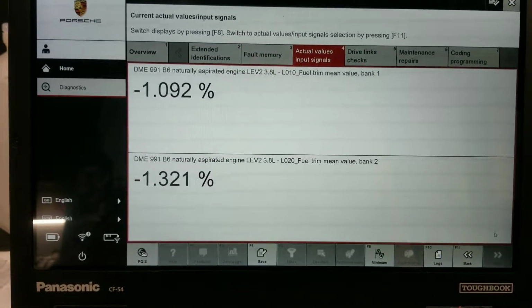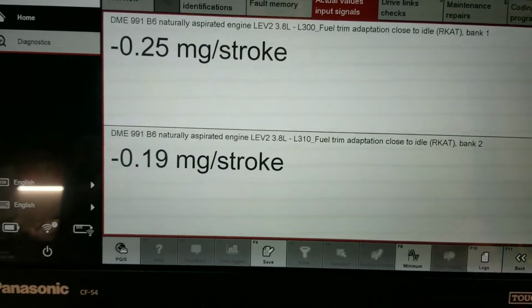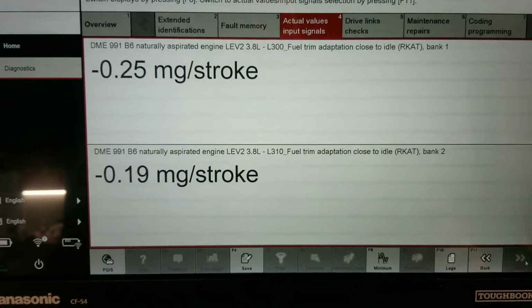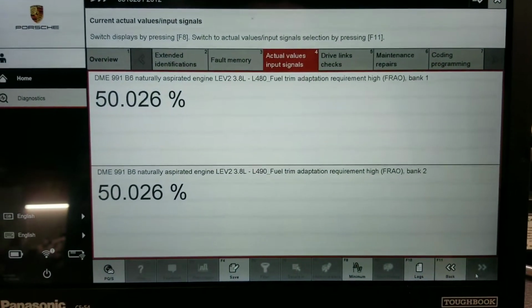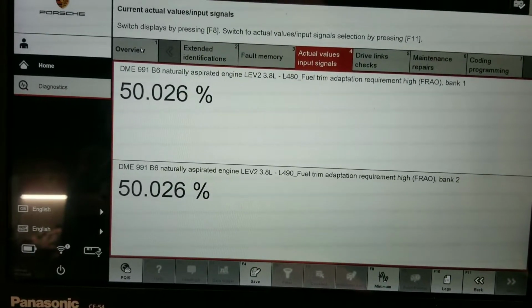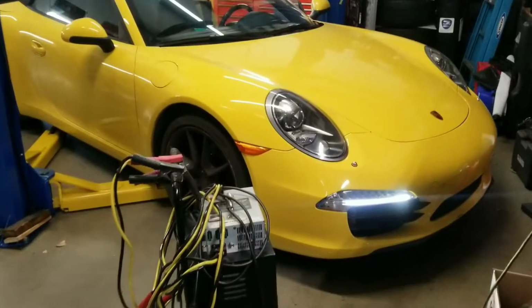Yep, and our RCATs are doing pretty good. Just a slight deviation, but that'll straighten out in a minute. This is bank 1 and 2. So then we just check all our other data before we ship this car. Of course we performed a handover, and that was a problem with this car. It's not the only issue with these.